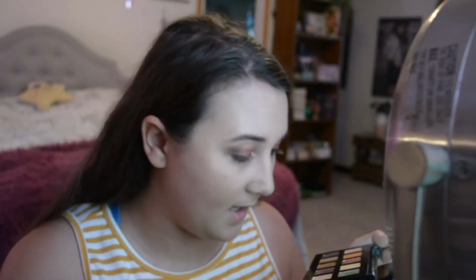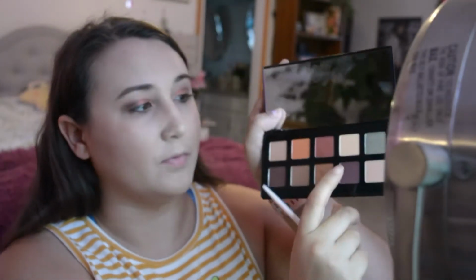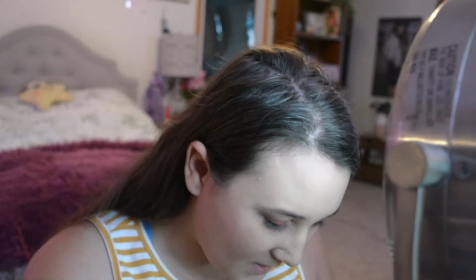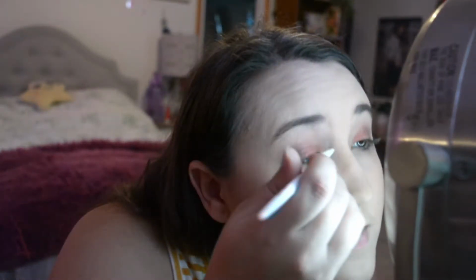I kind of feel like it's missing something, so I'm going to try this brighter gold here. I can't see if you can see, but I'm going to try using a little bit of that. I might have brightened it up a little bit.